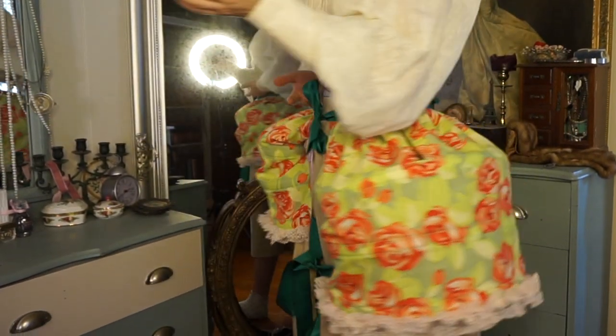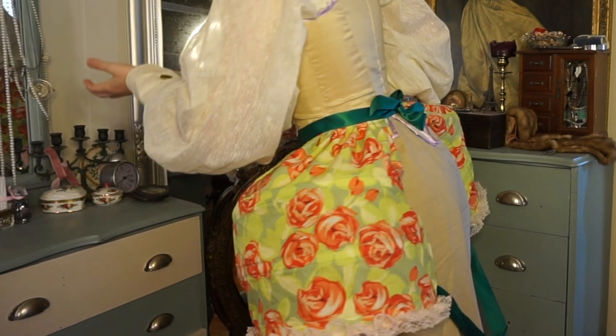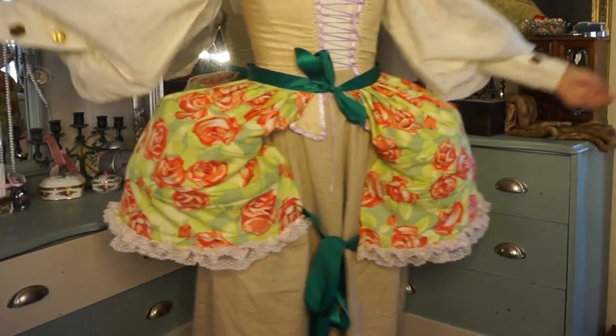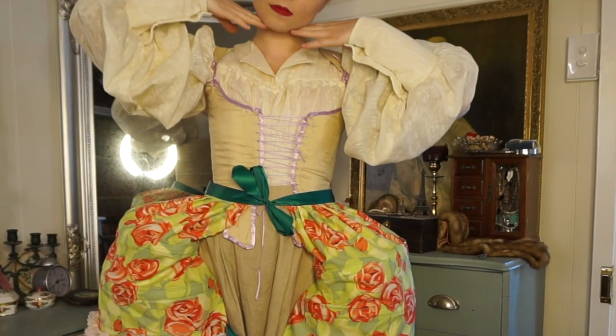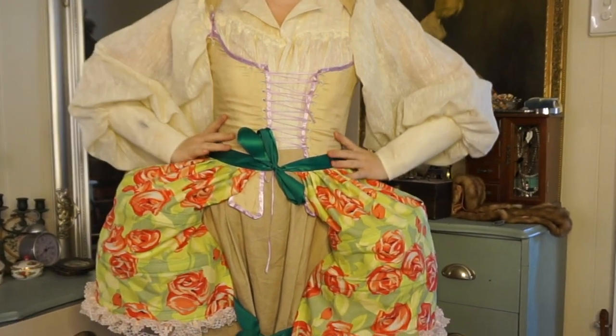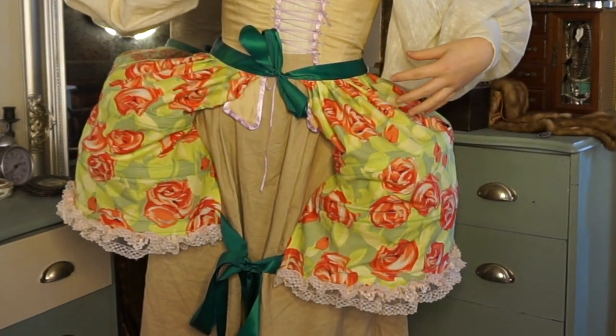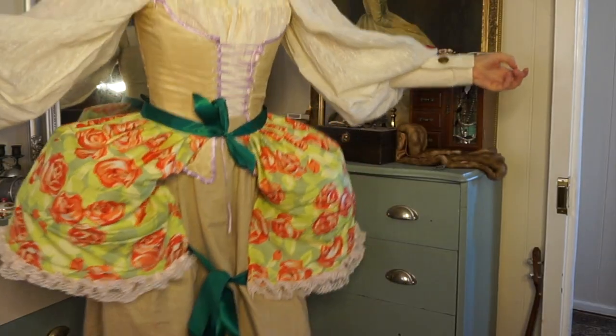Happy with how the panniers turned out. I like the little lace finish on the bottom and I'm tempted to add another one. I am keen to start on the petticoat because now that I have the panniers I can actually tailor it with the right silhouette.